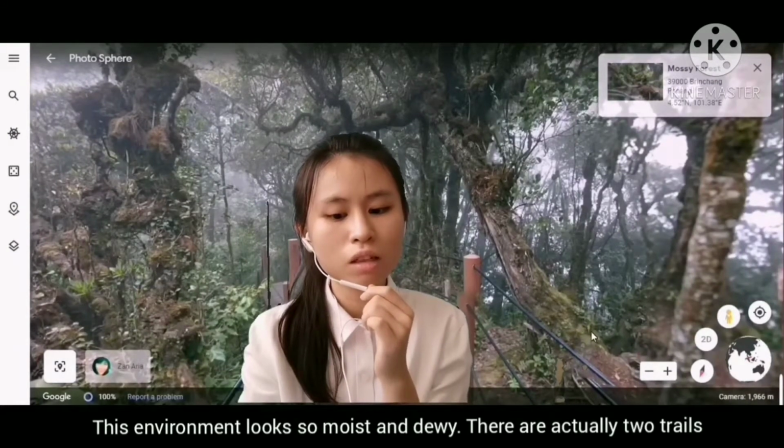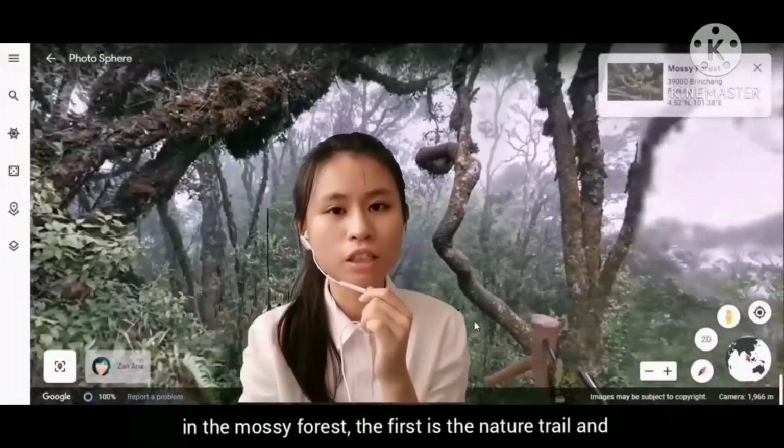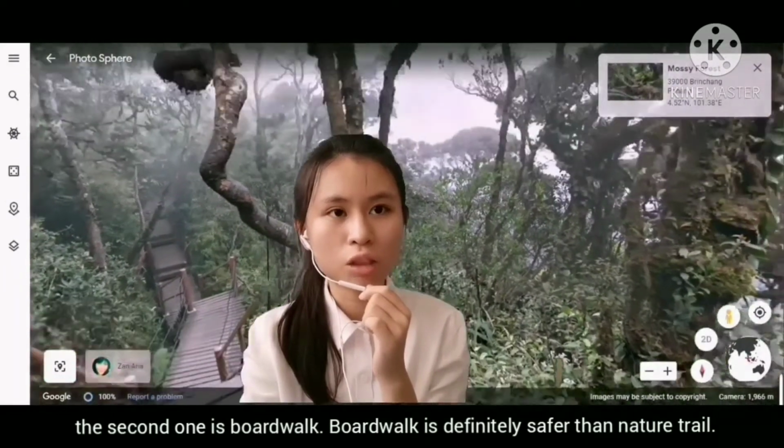And this environment looks so moist and dewy. There are actually two trails in the Mozi Forest. The first is the nature trail and the second one is this boardwalk. And the boardwalk is definitely safer than the nature trail.